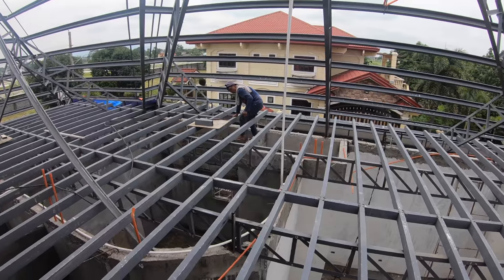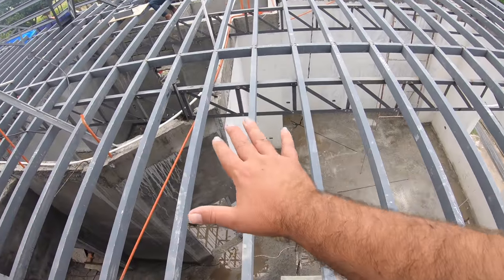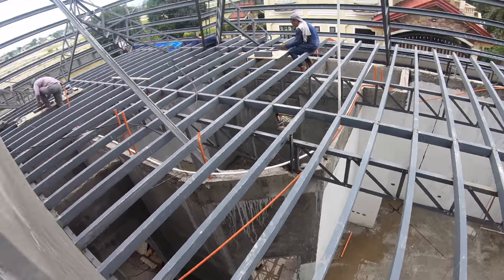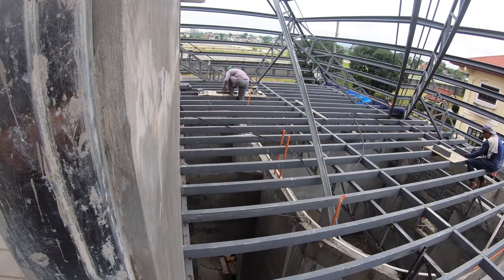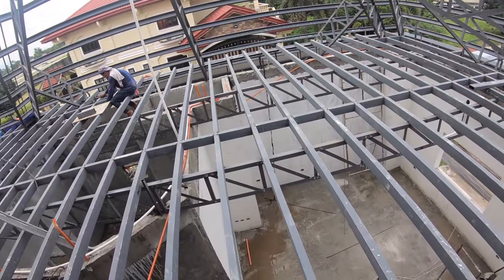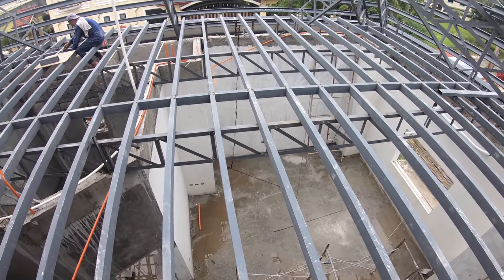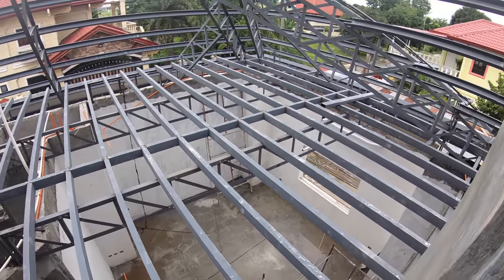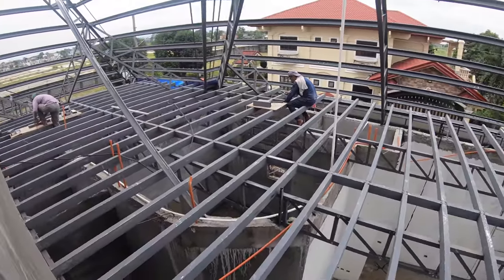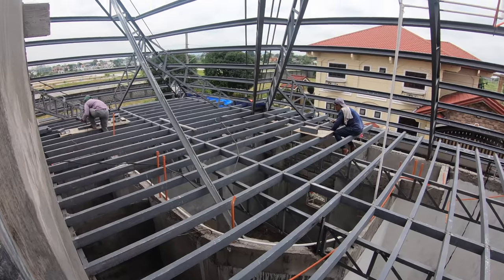You saw earlier where we had the fiber cement board sheeting. If everything goes right, we may be able to do an actual weight test today with me on it. I don't think it's going to be a problem. These tubular steel 2x4s are fairly strong. We'll have to wait and see.